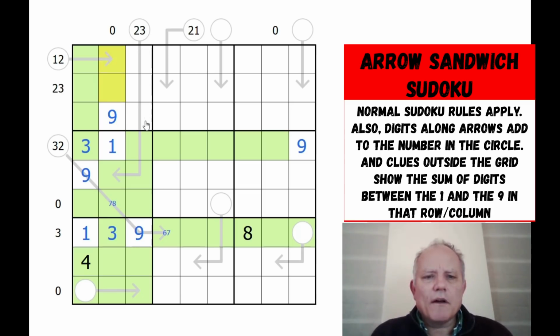And in the 23 column, the 1 is up here somewhere. Ooh, the 9's there. So we need at least 4 cells to make up 23. Yeah, 8, 7, 6 would be 21. But I don't know which of these the 1 is in.